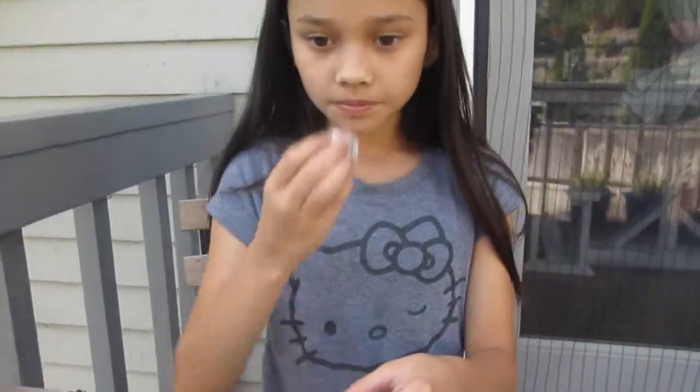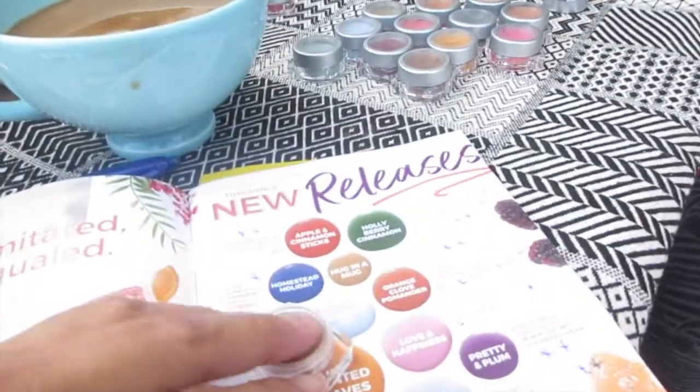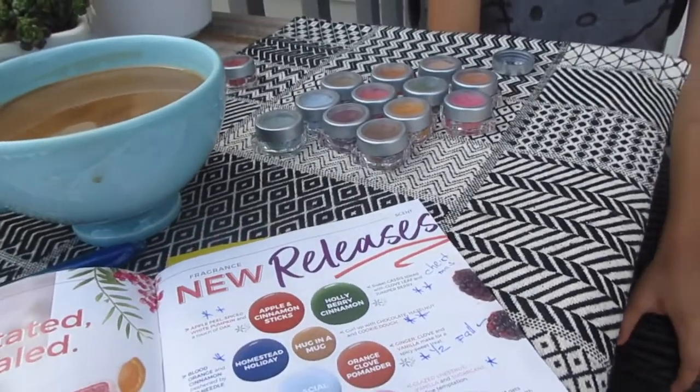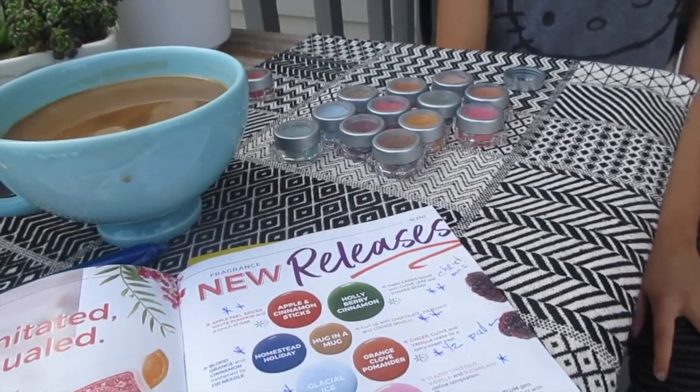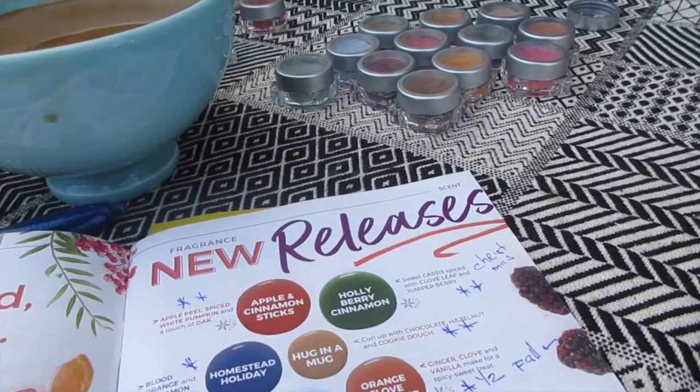This one's Hug in a Mug. I think that was Dani's favorite, huh? Yeah, that was my favorite. Sorry, I was painting and there's black paint on my fingernail. Oh, Hug in a Mug. Curl up with chocolate, hazelnut, and cookie dough.